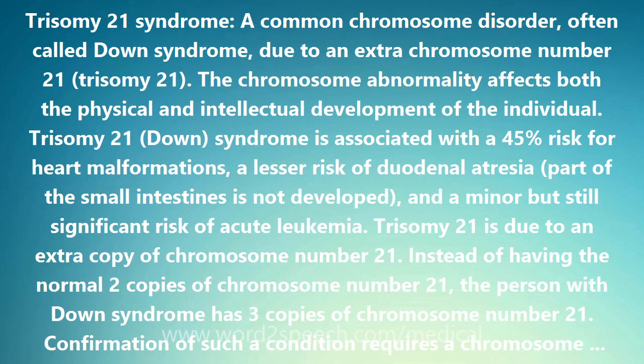Trisomy 21. The chromosome abnormality affects both the physical and intellectual development of the individual. Trisomy 21, Down syndrome, is associated with a 45% risk for heart malformations, a lesser risk of duodenal atresia, where part of the small intestines is not developed, and a minor but still significant risk of acute leukemia.